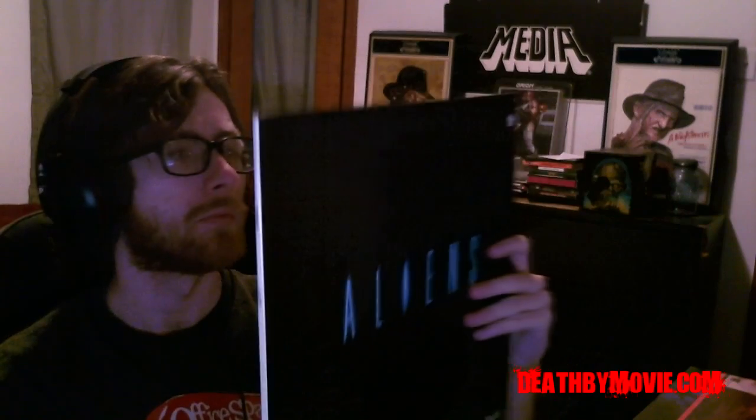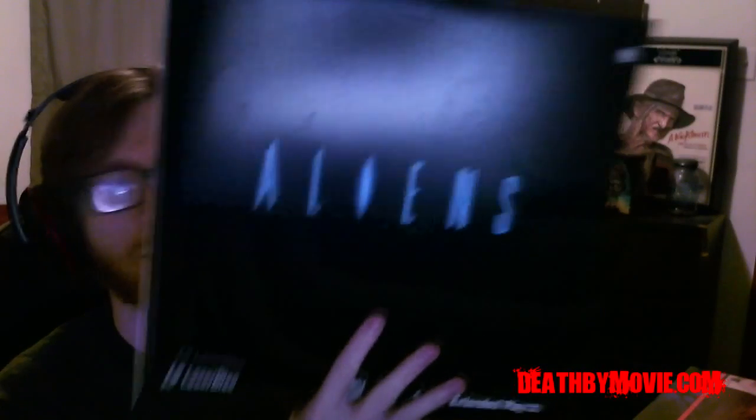Sigourney Weaver in Alien 3. Along the same lines, Aliens. This is all the ones he had. I'm not sure why I had Aliens and Alien 3, but not the other ones.